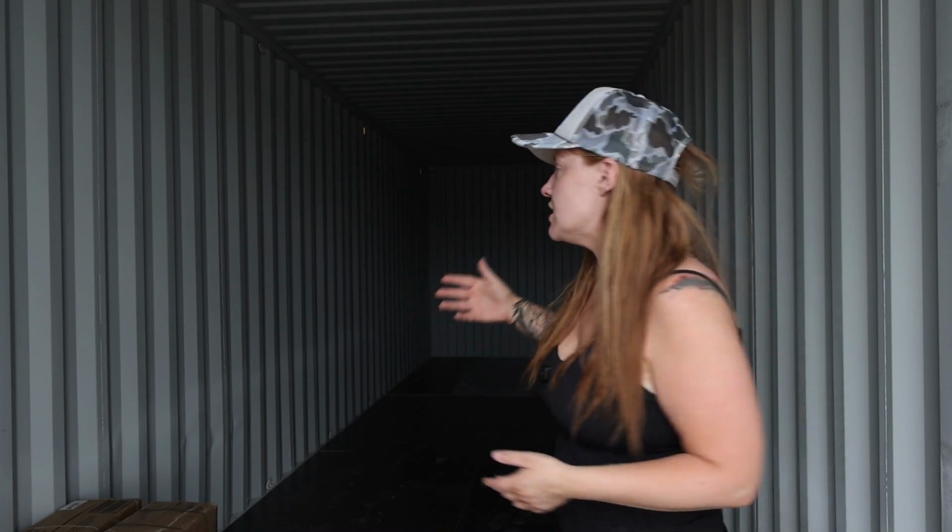All right, so another great thing about storage containers that not a lot of people think about. Well, I feel like nowadays more and more are starting to think about it, but you can live in one. You can. So we can use this as extra space for somebody to stay in while we are building here. We also have the camper here.